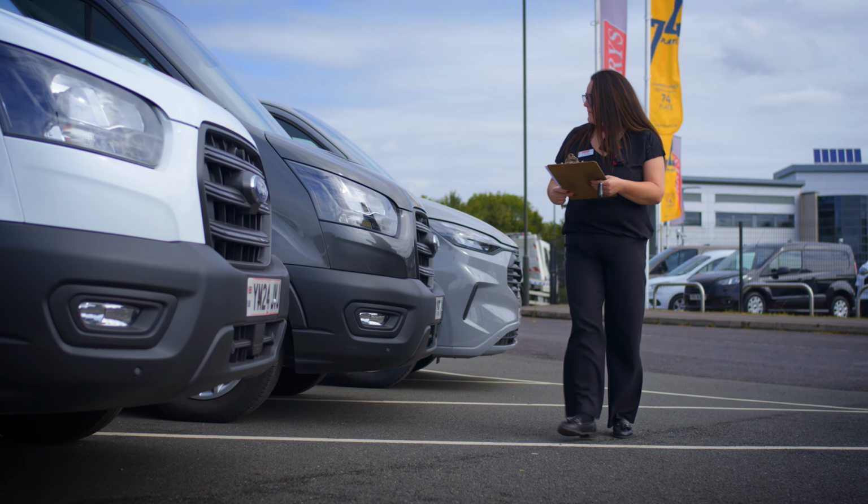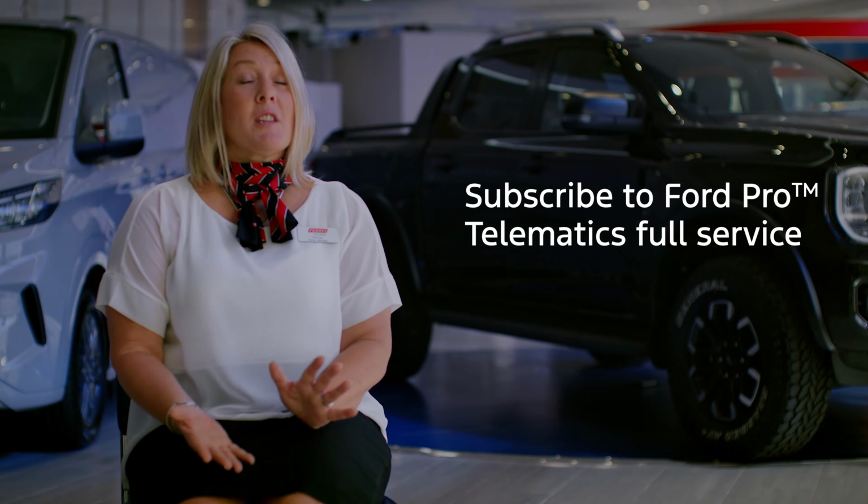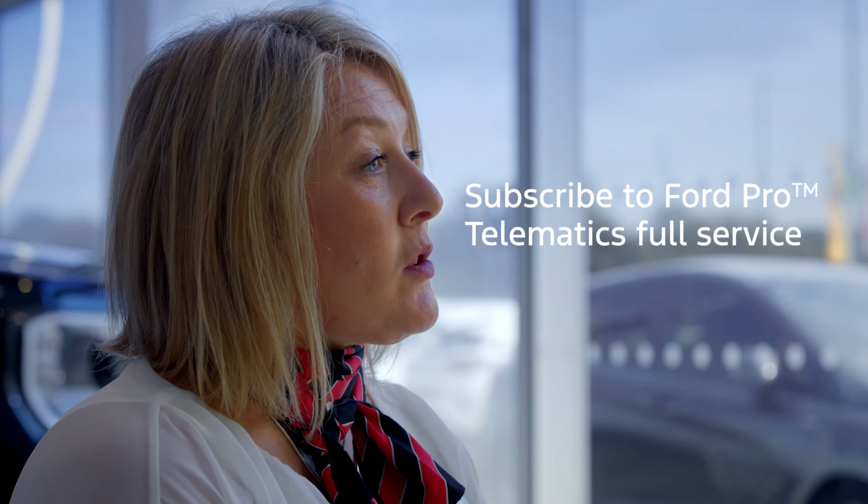So prior to 2023, everything was done manually. Check-ins could take 30 to 45 minutes. And then since Ford Pro Telematics Essentials, it's halved it. We were introduced to the Ford Pro Telematics full service. The Ford Pro team gave us a call, and then they showed us different aspects of the platform.